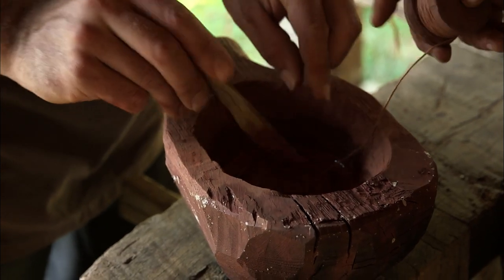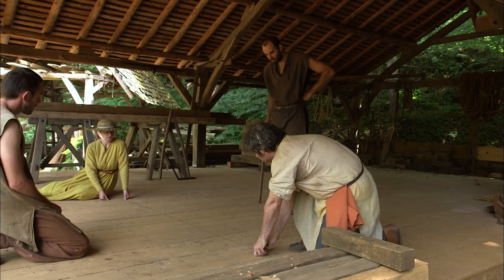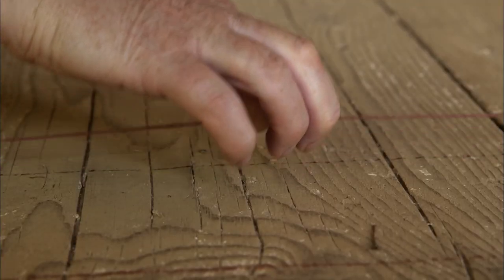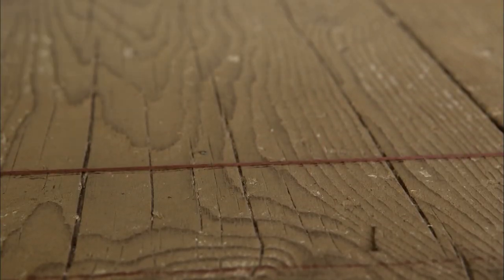To make a straight line on the tracing floor, it needs to be quite tight. They use string with red ochre powder. Pull it quite high. Yep, okay.